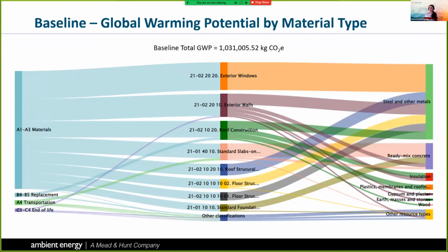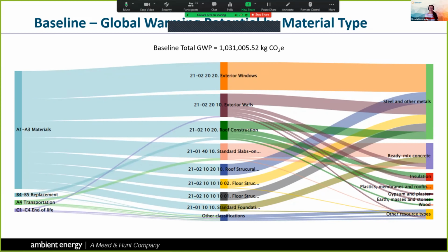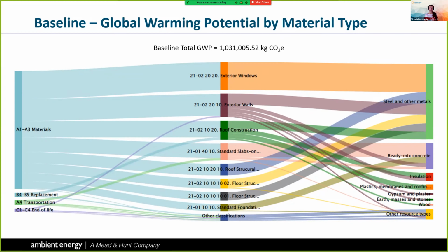Here's another way to put the information. When we look at the life cycle stages, as you can see on the left-hand side, A1 through A3, which is the extraction, transportation to the manufacturer and manufacturing itself, are the biggest impact for any material. So the deciding factor in reducing global warming potential will come from: is my product recycled or reused? Is it salvaged? Can I use any of these options? And can I use another product that has been produced with a better energy source, or with a lot of recycled content?